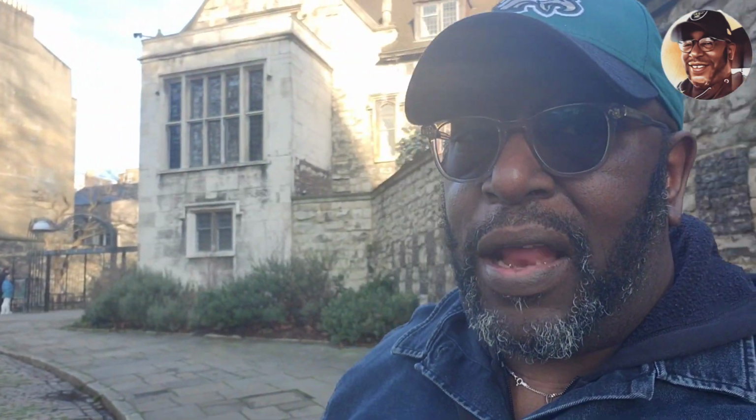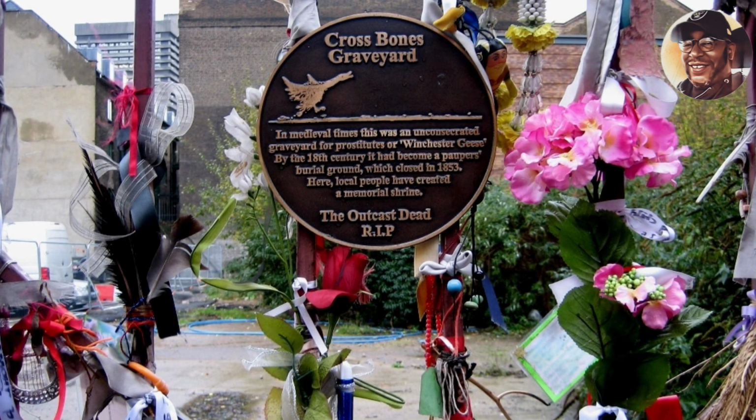There's also a place just near the Globe Theatre where you can see the ruins of the bishop's palace. And there's also a cemetery that was excavated, I think in the early 2000s, and they found over 1,000 unmarked graves. I'll leave links, and if I find it, I'll put it in the links in the video.